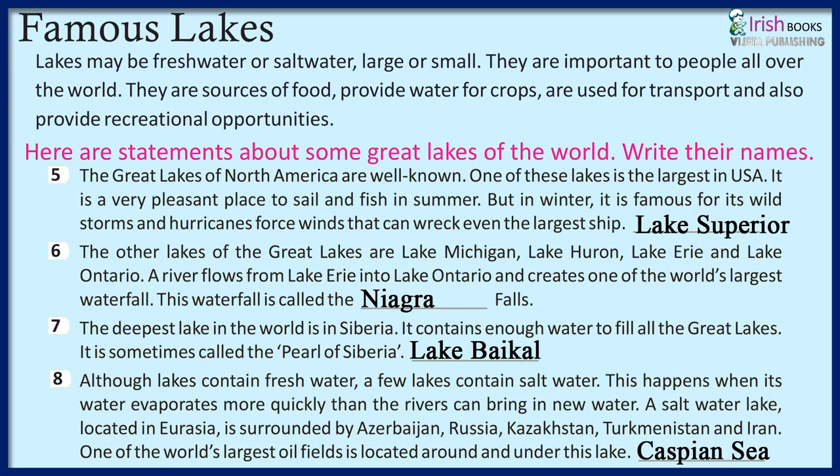5. The Great Lakes of North America are well known. One of these lakes is the largest in USA. It is a very pleasant place to sail and fish in summer. But in winter, it is famous for its wild storms and hurricane-force winds that can wreck even the largest ship.